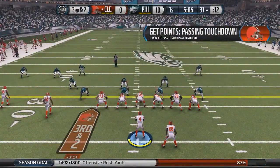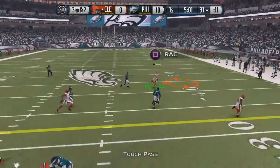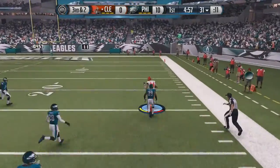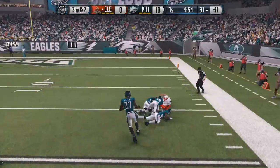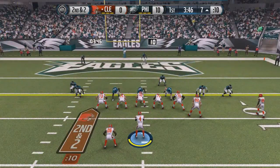Now Manziel comes out with 5 minutes to go in the first quarter in shotgun. Lamar Miller in the backfield. Manziel takes the snap, and he throws as he's hit, but he finds Rob Housler wide open across the 50, down the sideline. 30, 25, and finally going to be caught at the 20-yard line. It takes 3 Eagles to bring him down at the 15. Manziel 2 of 3 for 65 yards.